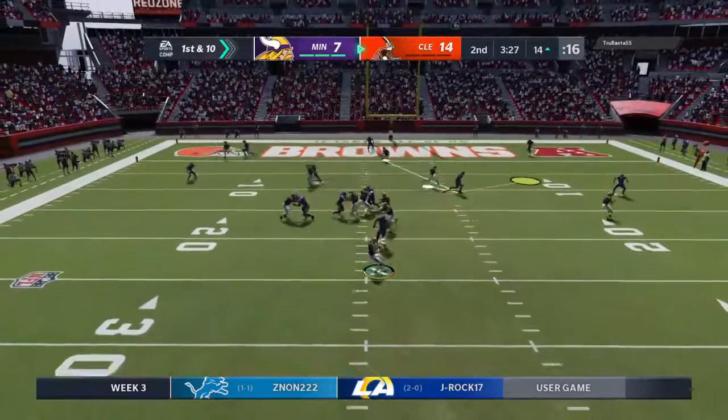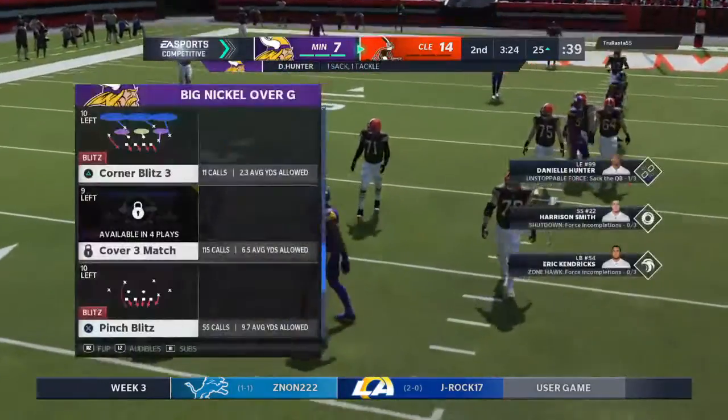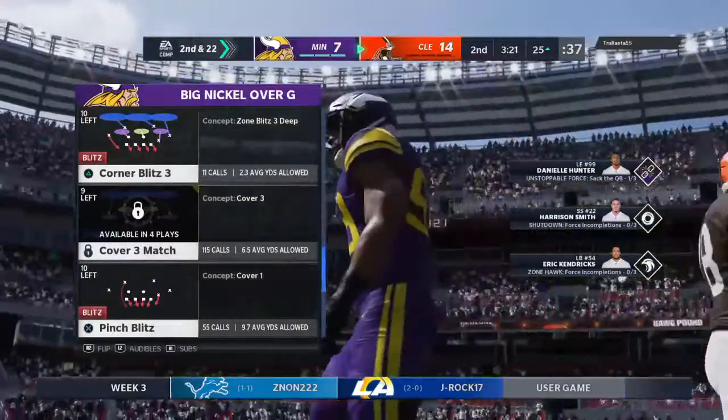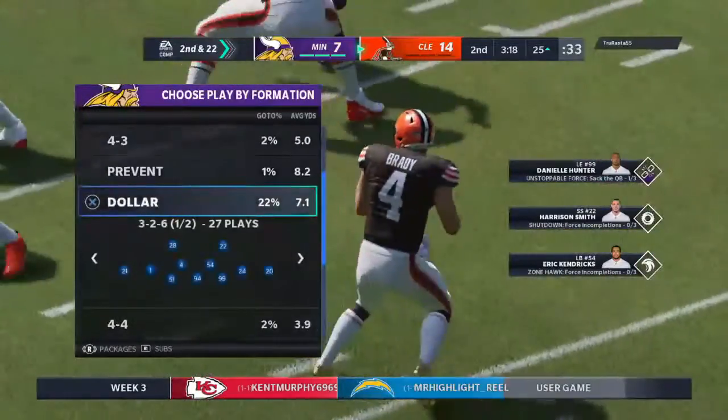Into the red zone, it's Brady. And he's wrapped up, taken down, back at the 25. The defensive end, Danielle Hunter, drops him. 2 sacks last week, another one right here.